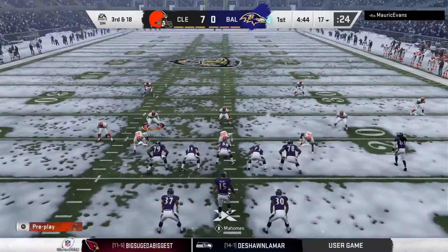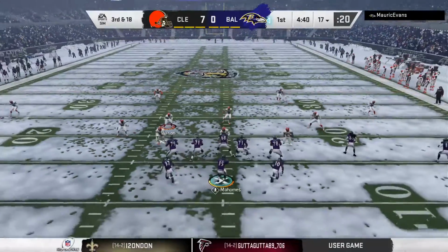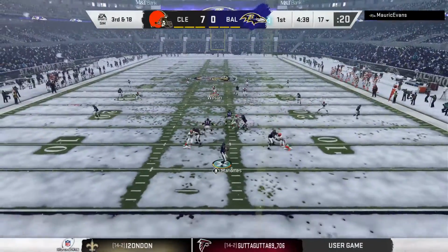Going to need better protection here. 3rd and long following the sack from Mahomes and company. From the gun, it's Mahomes.